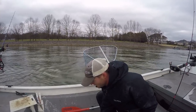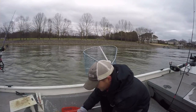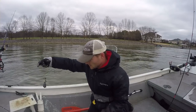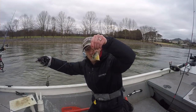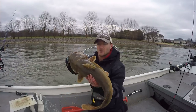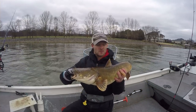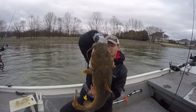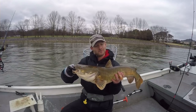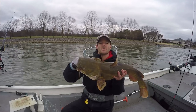So this flathead's pretty small. I don't know, 7-8 pounds, something like that, but it came on the bluegill head. I'm gonna show you. Bluegill head. But yeah, here he is. I love the flatheads. I'm sure most of you guys do too. But look at that head. And for the winter time, late January, this is a nice fish. Let's go ahead and release him.